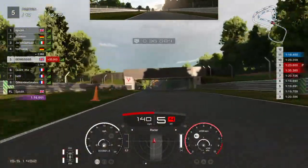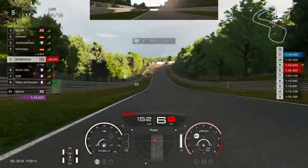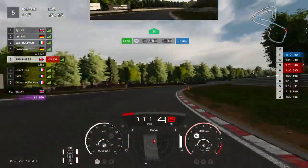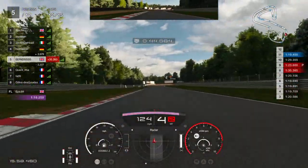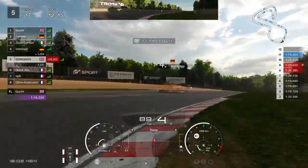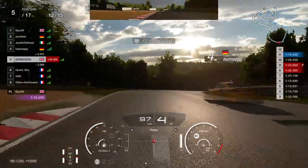God, I love this car. It's absolutely fantastic. It feels so good when you're driving it with the wheel, so much more immersive than with the controller, putting in the fastest time again, although I'm not really trying. And look up ahead, the Germans made a mistake, so we're going to try and capitalise on it now.